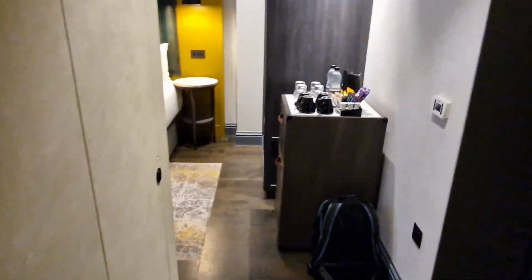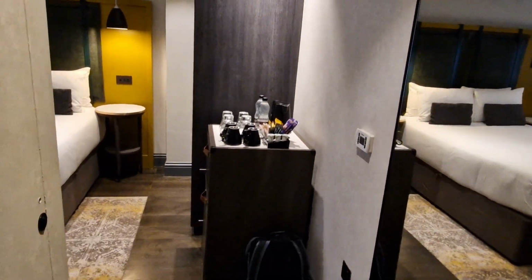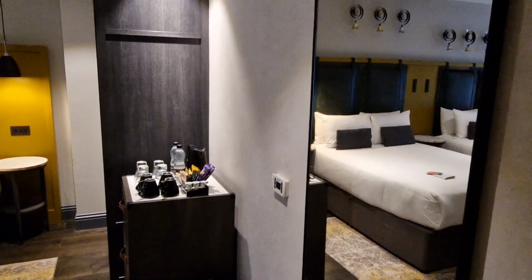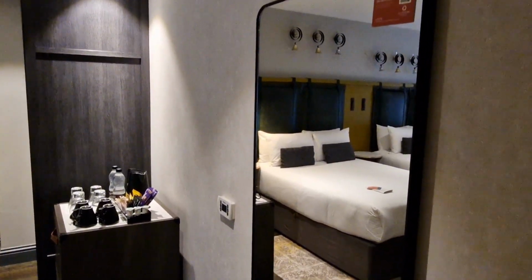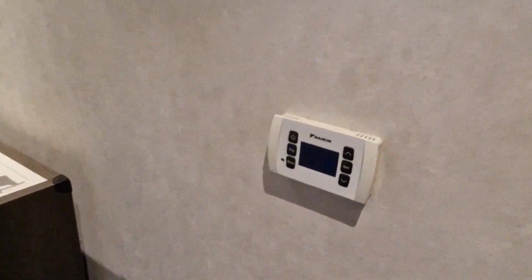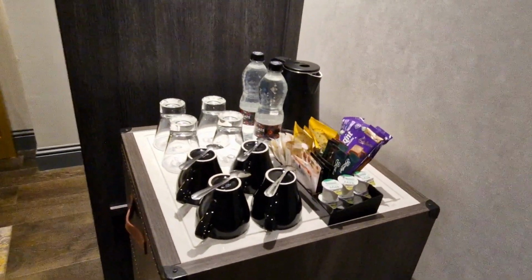This is room 106, and after you walk through the two doors to get in, you enter into the little lobby area, passageway area, and there's a big mirror on the right hand side. So a big full length mirror. Then you've got the air conditioning unit beside there, but actually the room is a fairly good temperature.